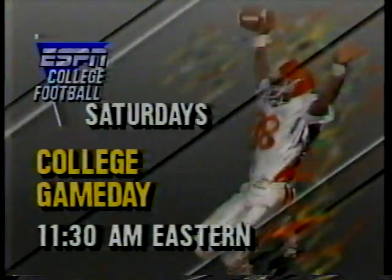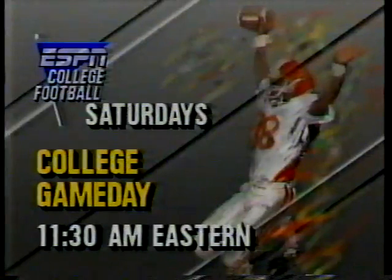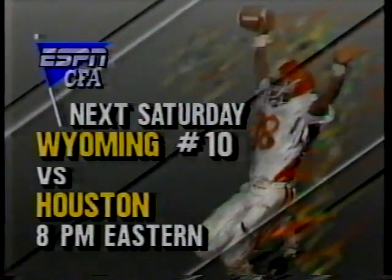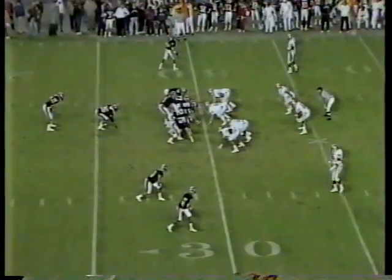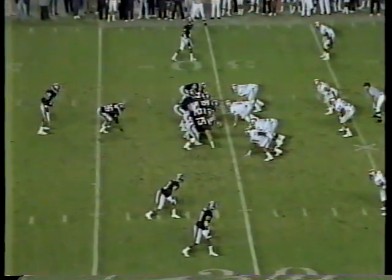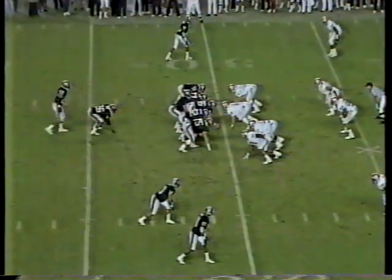Saturday, ESPN, your home for college football, beginning at 11:30 a.m. Eastern with College Game Day. Tim Brando and Beano Cook for the most comprehensive hour in college football. At 4:30, it's game one of our doubleheader. Pittsburgh takes on Penn State. Now we know where we're going next Saturday night. Those Cowboys of Wyoming, number 10 in the nation, they can put some points. Randy Welniak and company down in Houston at the Dome, and those Cougars are going crazy as well.